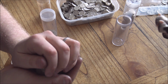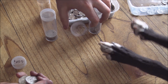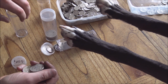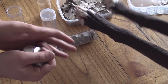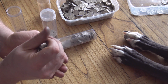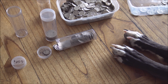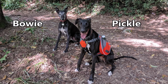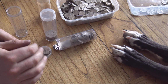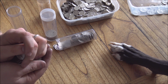Mrs. Backyard Bullion would like to introduce you to our pickle, our little, and she's not so little. We call her, stop it, Pickle. We call her our 22 kilos of joy because she's really bonkers. Do you know what? I'm going to insert a picture of her right now. So that's what our little Pickle looks like. She is an absolute manic dog, but she's helping today with some coin hunting.